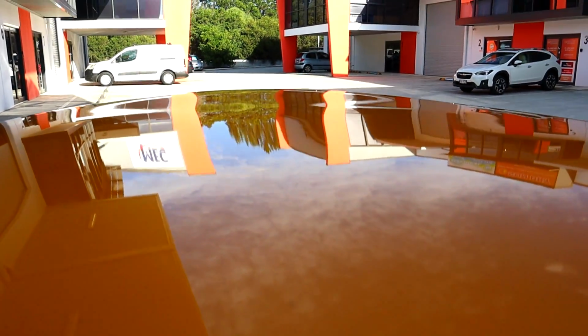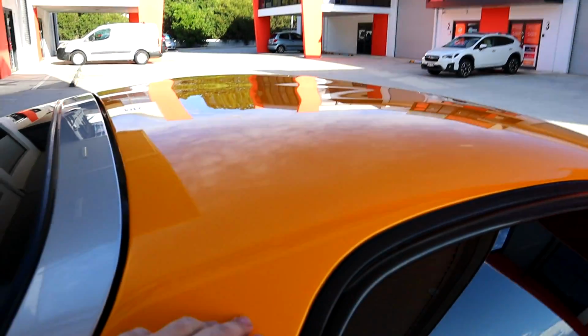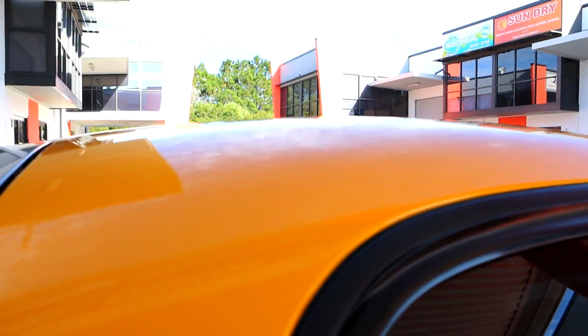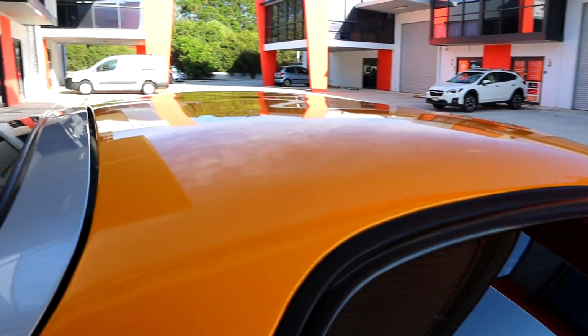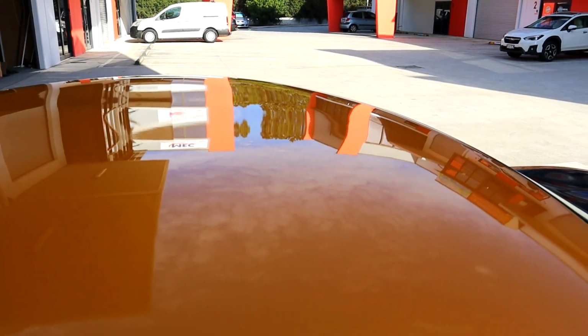In the roof, there was pitting and everything else as well. But as you guys can see, there are no imperfections in that roof at all. I actually found a small dent in the roof right there, which sucks, but we'll get that dent removed. But for a wrap, that is absolutely insane.